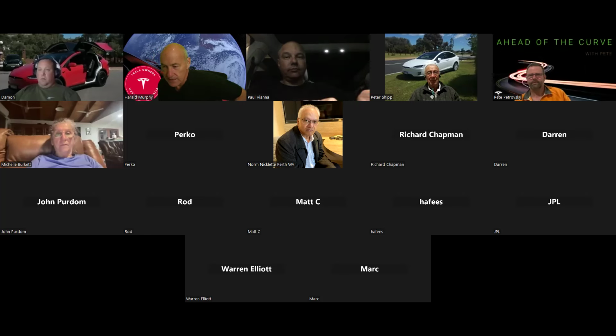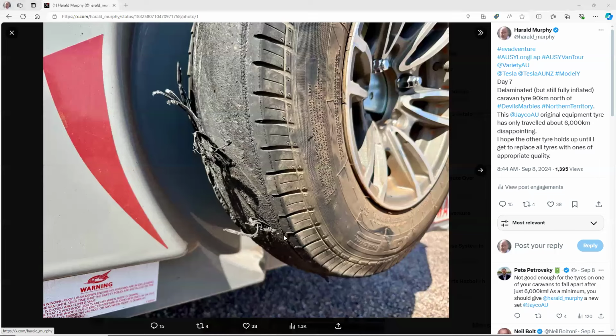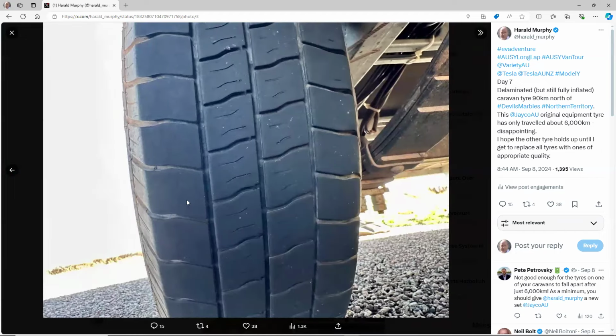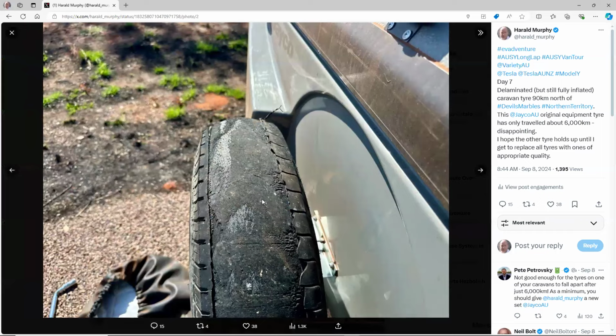So to be clear, it wasn't a result of a tyre puncture. It basically de-treaded itself. It delaminated. That tread basically flew off, and that is still an inflated tire. And that's its other side. You can see these tires had only done about 6,000 kilometers from new, and that's what happened to the left-hand one.